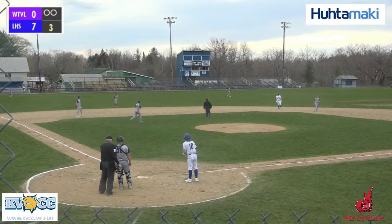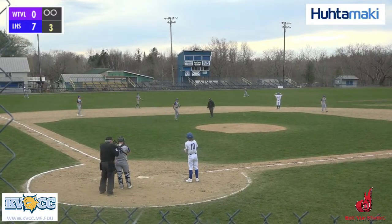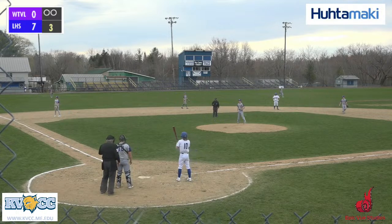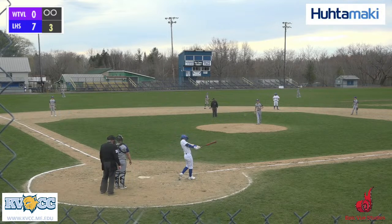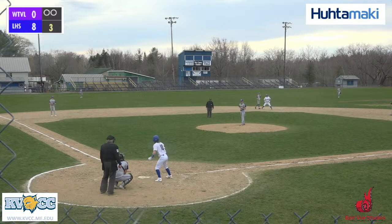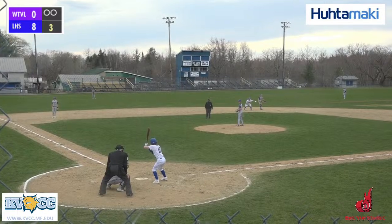I said if Braden Littlefield was able to get his timing down a little bit better, he's been hitting the ball a ton his first two at-bats. He did that time, and he laced it over the head of, I think that's George Taylor over there in left field.